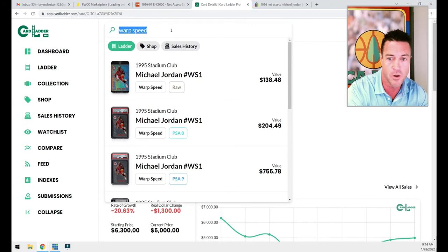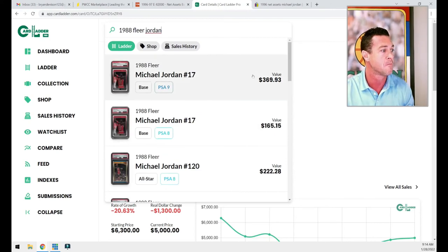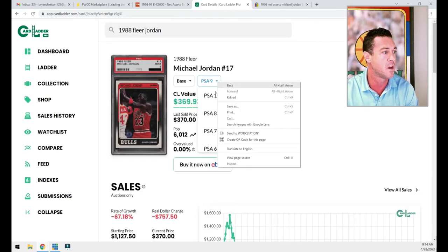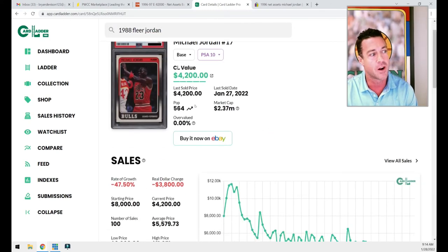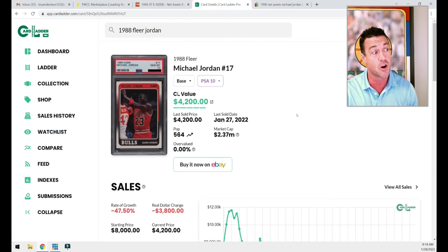Another card you're going to compare it to is the 1988 Fleer Jordan base PSA 10. So we'll pull this one up as well. Here we go. That card last sold for $4,200. Now this is a pop 564. But what you have to remember is there's a lot of people who collect on PSA set registry, trying to get all of the Jordan Fleer cards in PSA 10 condition. This is a Jordan third year card in PSA 10 condition, which is pretty rare.